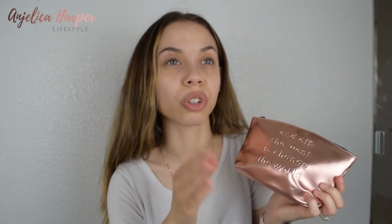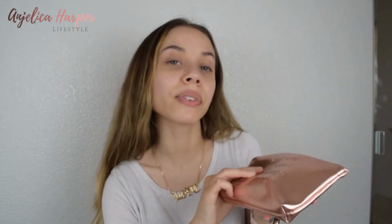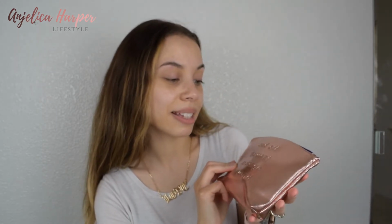So this is the cute little bag for this month. Ipsy is $10 a month, and you can customize it to your liking and what you need. You could do add-ons and different packages and stuff like that. I just do the simple little bag every month. That's $10. So this is the bag that it comes in, and it says, "And off she went to change the world."